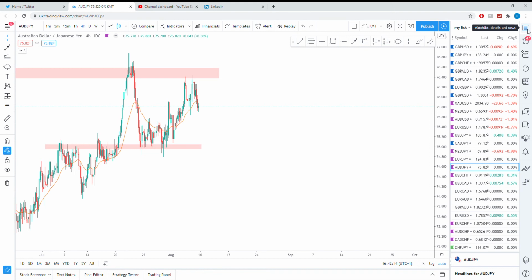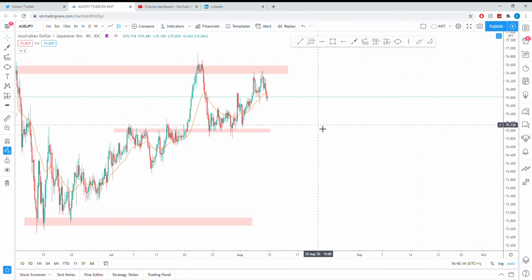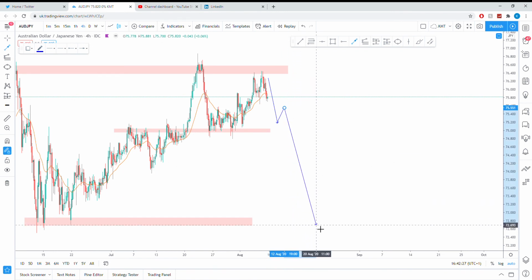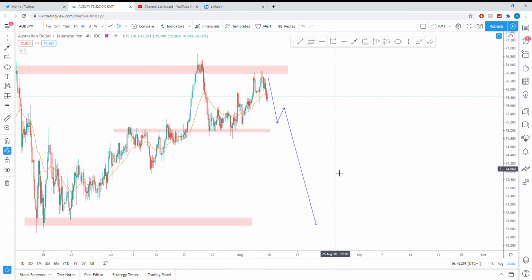And that's pretty much about it, guys. So looking at AUD JPY, pretty much the same situation here. Looking at a potential sell-off here, waiting for another retest of the market before we head lower, and I'll be looking to target into this range if possible. So 72.800. Again, this is the long way to go down, but this is where I'm looking now.